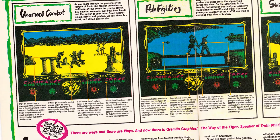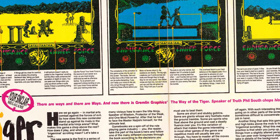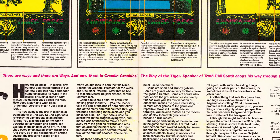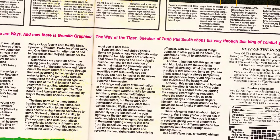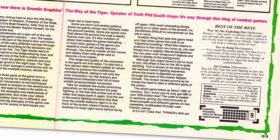And Your Sinclair awarded it a Mega Game rating and they gave it 9 out of 10. And they also gave the graphics of the game 10 out of 10. And they compared it with some of the other beat-em-up games at the time, like Way of the Exploding Fist and Yie Ar Kung-Fu and Psy-Combat. And of course, Way of the Tiger comes out on top compared to all of these games actually. And I fully agree with that.